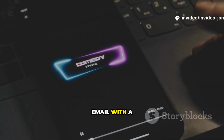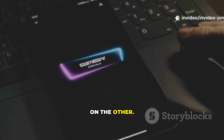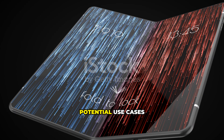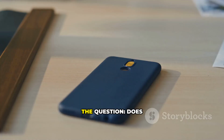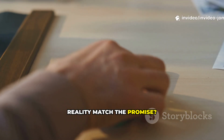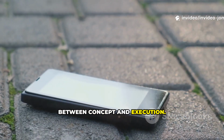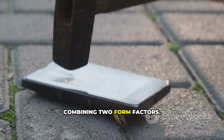Imagine drafting an email with a full-size keyboard on one half and a reference document on the other. Picture gaming on a nearly double-sized display for an advantage. Potential use cases are compelling, phones adapting in real time. The question, does reality match the promise? Groundbreaking tech often has a gap between concept and execution. The dream, a seamless, durable device combining two form factors.